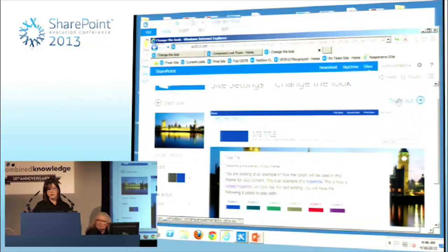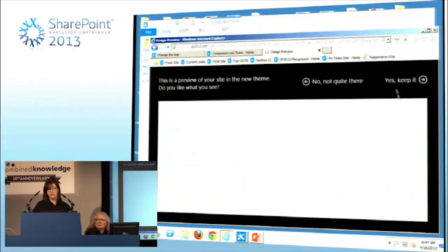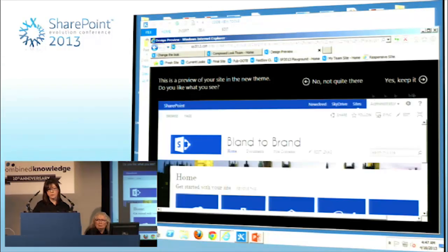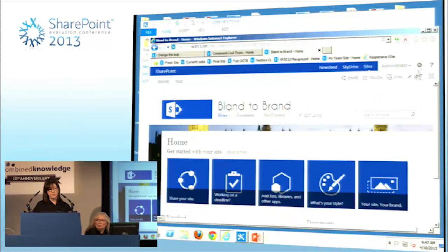So I can click on Try It Out. The only thing I'll need to do is re-upload my image, and I think marketing will be happy with the changes. Yes, keep it. I've learned that you actually have to wait for this image to show up in here before you say yes, keep it, or otherwise it's going to give you an error. So now you can see it's using our font.